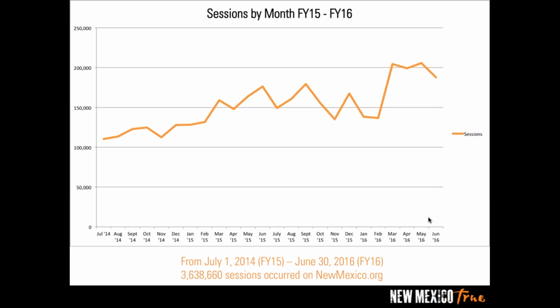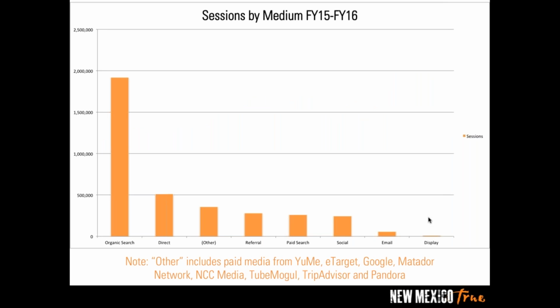And so for reference, a session is somebody visiting the website, and those are unique sessions. So it's not counting multiple people multiple times. It's just a unique session. So that's 3.6 million people in that span of FY15 to FY16. So we know that the advertising is working because we know that the visitors are coming to the website. And we have a better understanding of really what they're looking for when they get there.